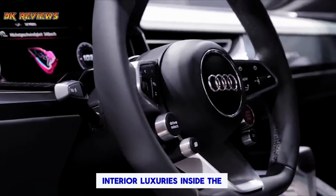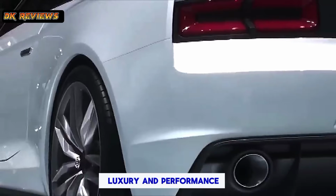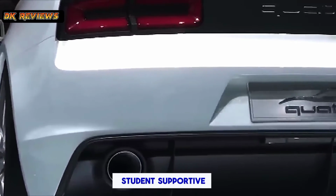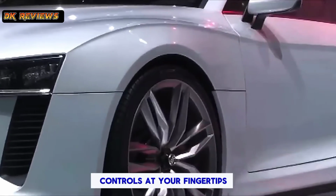Interior luxuries. Inside, the Quattro Sport Coupe is all about luxury and performance. The cabin is bathed in high-quality materials like leather, Alcantara, and carbon fiber. The seats are bolstered and supportive, and the driver-focused cockpit puts all the controls at your fingertips.